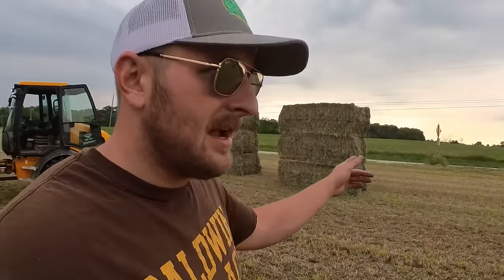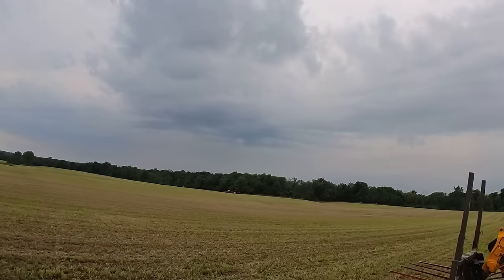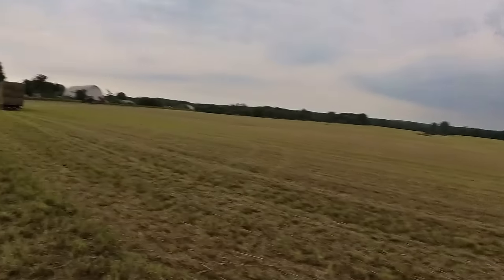Like I was saying, this field is multiple parts. So I got 9 bales left here. I'm gonna go ahead and stack them up so only one of the 9 would see significant rain. Looks like it's missing us. I don't know if it's missing the home farm, but it appears to be missing up here so far. Sometimes it's better to be lucky than good, huh?